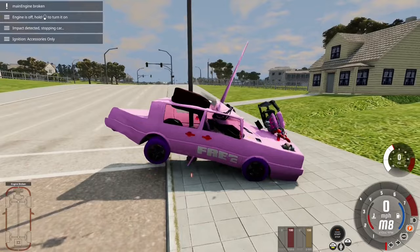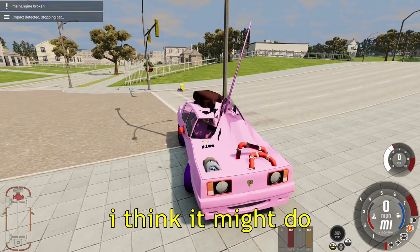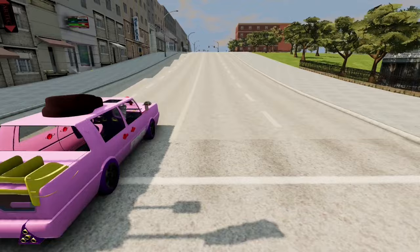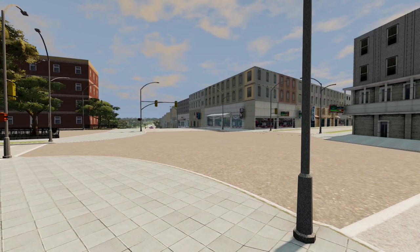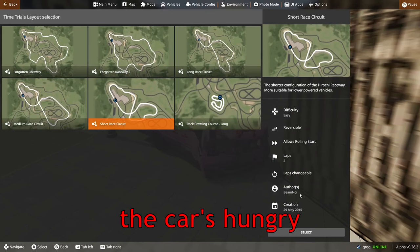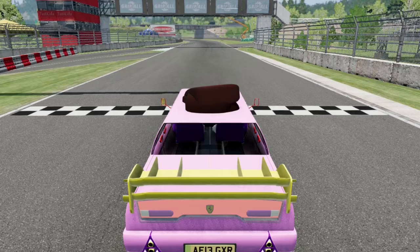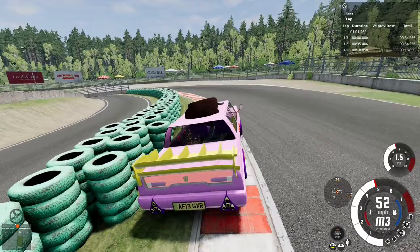Oh no. On the bright side, it should do really well around a track. I think it might do. Sonic diarrhea. Sounds like he's shouting Bean. Bean! Bean! The car's hungry. He just wants beans. Yeah. Get him, get him, get him, get him. No. Look at him go.